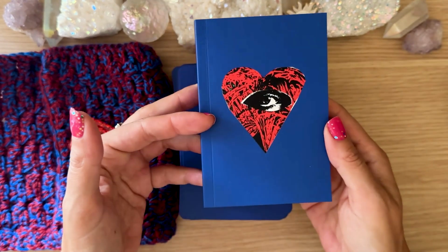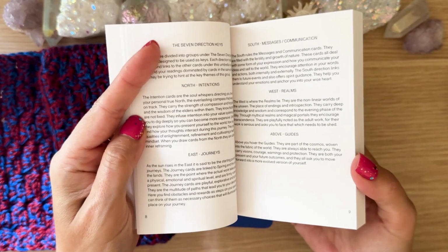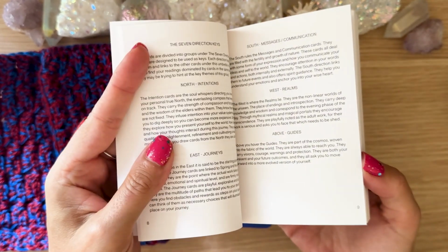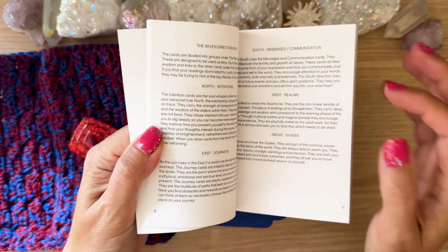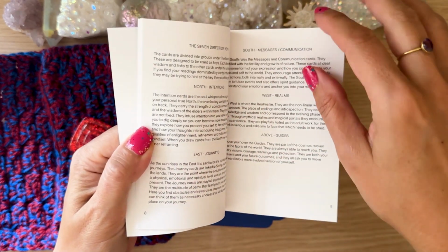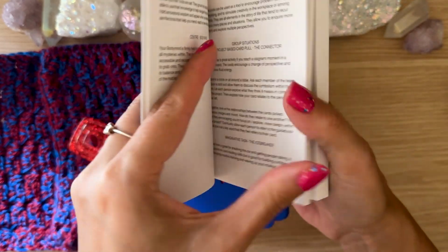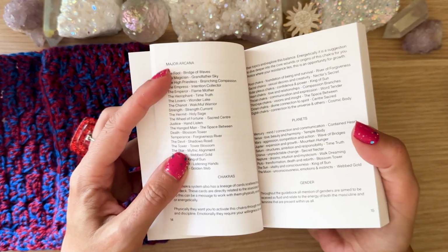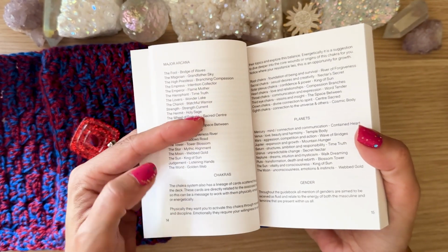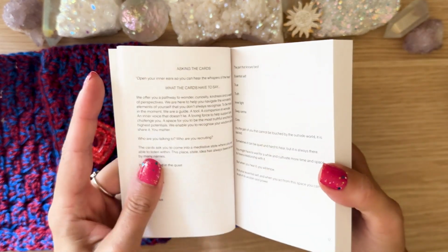So this is a Lost and Found Oracle, and this was a Kickstarter deck. So many cards. This is separated into directions. So I actually do like to read what direction it falls in because it also gives you a different lens on which to view the card. I also like to check to see if it's one of these ones. Some of them correlate with the major arcana, some with chakras, some with planets. So I like to check that out.